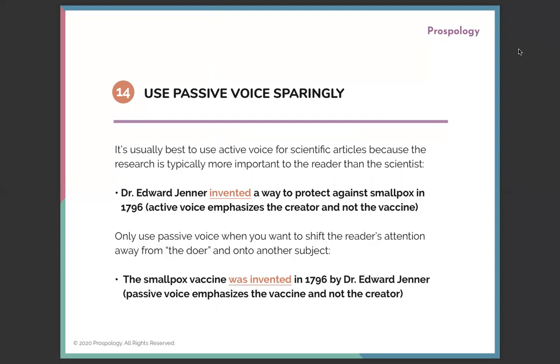Who did this action? If you look at the first sentence, here's an example. Dr. Edward Jenner invented a way to protect against smallpox in 1796. It's very clear who the doer is, Dr. Edward Jenner. He's also the subject of the sentence.